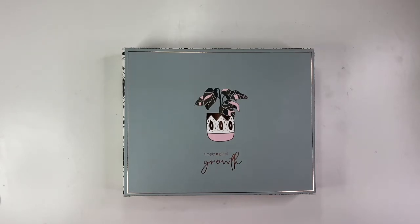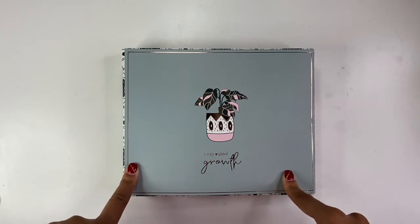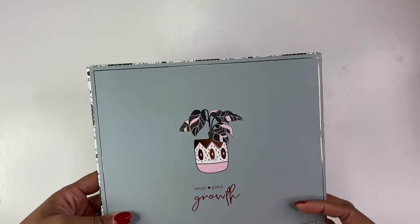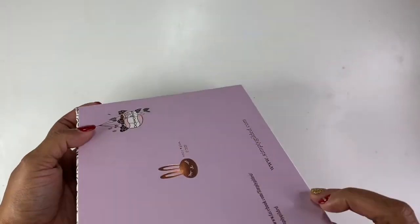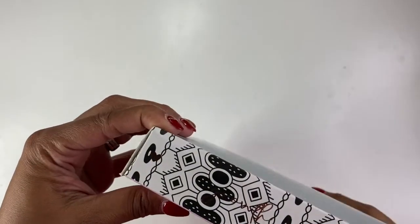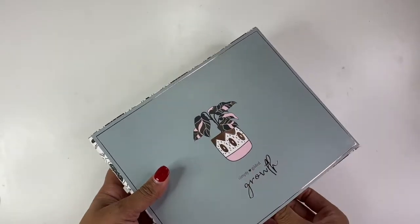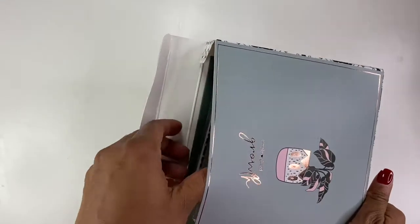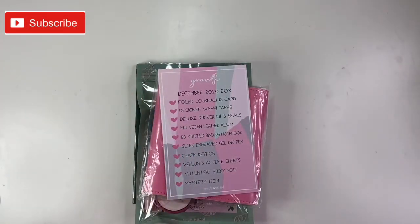So this subscription box is from, again, Simply Gilded, and the box is called Growth. I absolutely love the floral theme on the front of it, and the patterning on the side is so beautiful. So this is Growth Volume 38, the December 2020 box.